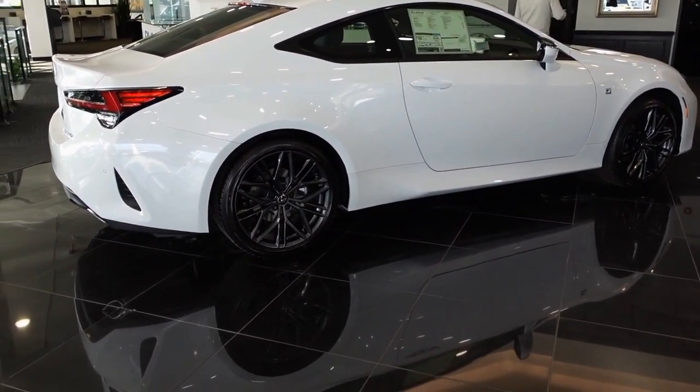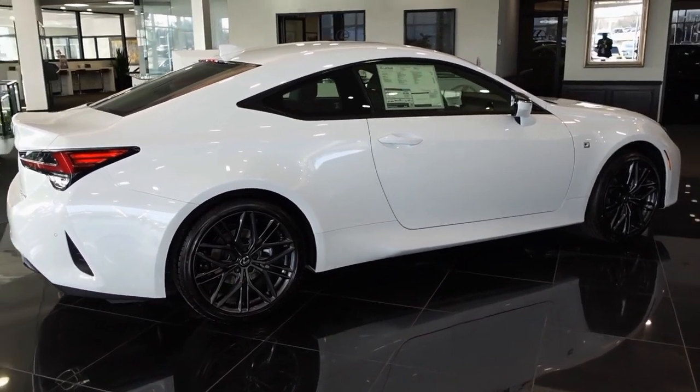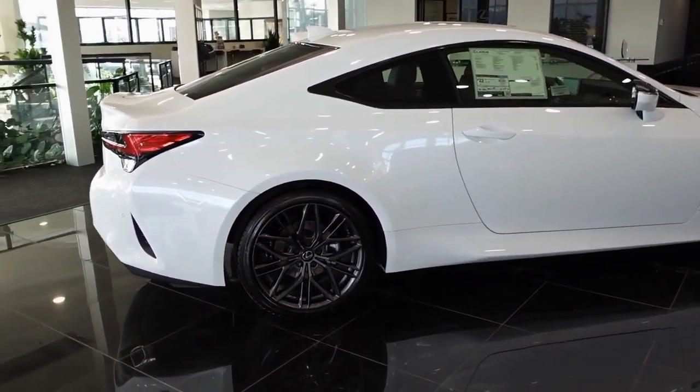The Lexus RC350 is a coupe model that stands out with its performance, luxury, and technology, offering drivers an exhilarating driving experience.